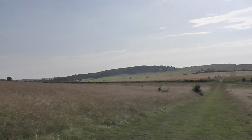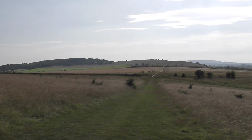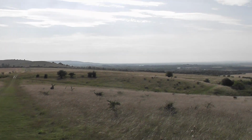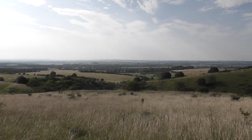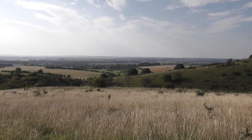Now coming out into open country, and this so far has been a proper walk today. Haven't done one of these for a long time. Wonderful variety, nice challenging sections as well, physically. Fantastic. Just a shame about the jets, as I say.